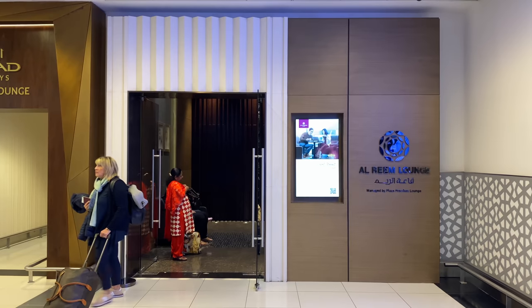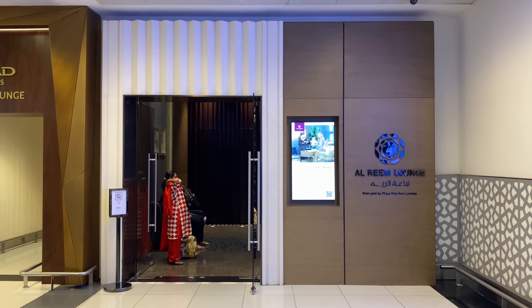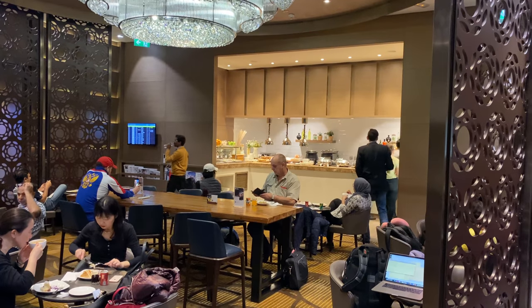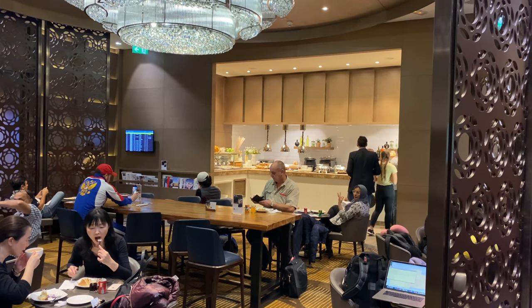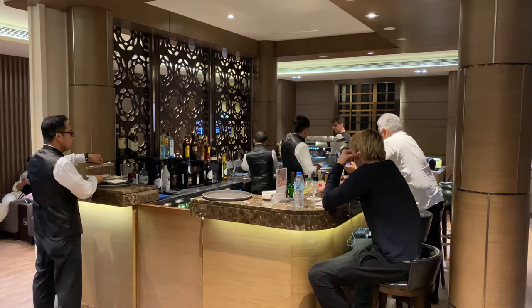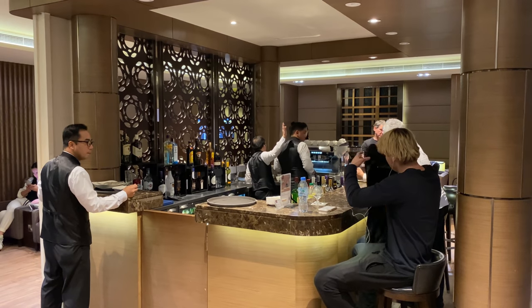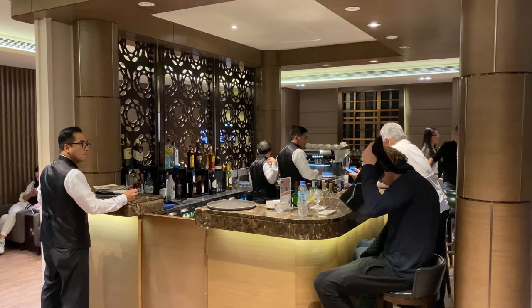Virgin Australia is a partner airline with Etihad. As a gold member with Virgin, I have access to the Plaza Premium Al Reem lounge before my Etihad flight. The lounge is super tiny and quite crowded. Upstairs, you'll find a dining area and also the shower rooms. Then upstairs, you'll find a bar. I'll show you the food just before I do my shower room tour.